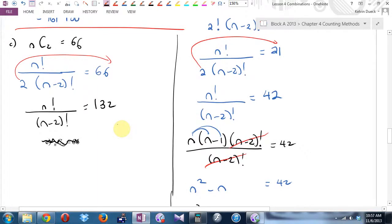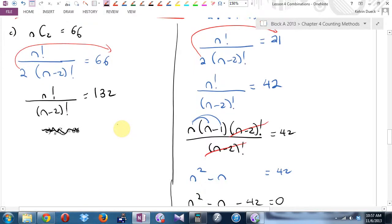Now what? Expand. Which one's bigger, the top or the bottom? That's going to become n minus 1, n minus 2. Oop, stop there.